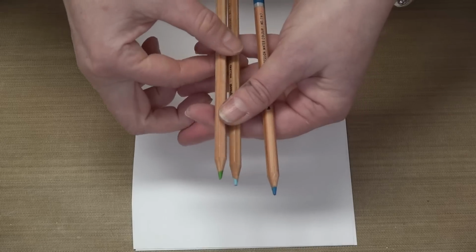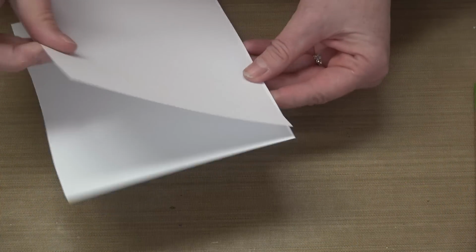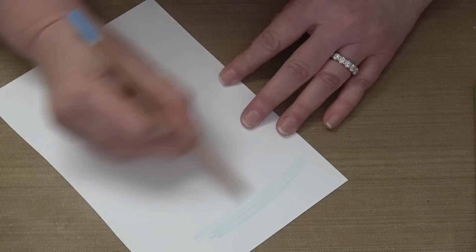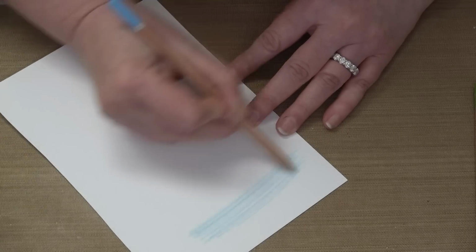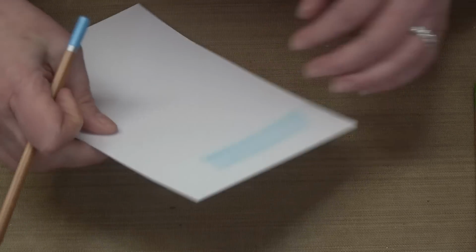So if I were to pull maybe a blue and a green and maybe a darker blue. So again, when I color with them, I very much get the same look as a colored pencil. Kind of looks like a crayon.